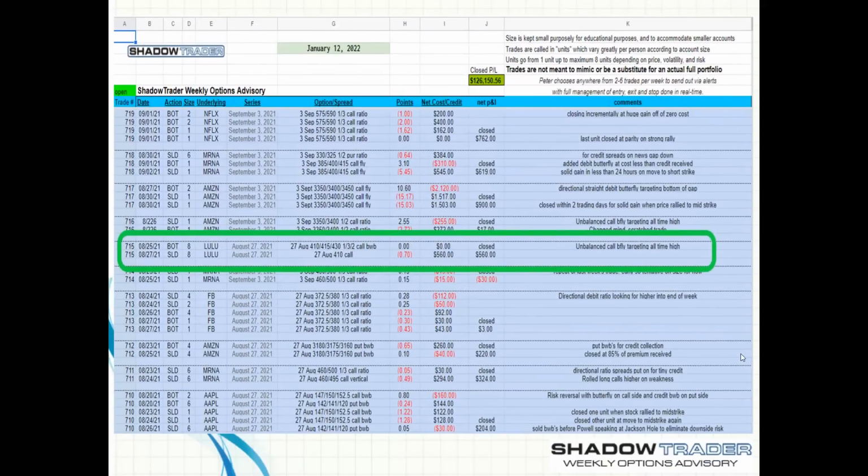All right. Let's look at an example of the unbalanced. And this one is in Lulu. Again, I invite you to pay attention to these 2 columns here so you know the dates. So this is an August 27th expiry. We put the trade on August 25th, and then we took it off on the day of expiry. So August 25th, 2 days before. And you can see here, we bought 8 units. And what was our cost? Our cost was 0. We bought the 410 call. We sold 3 of the 415s, and then we bought the 430 in a 1-3-2 structure, which is the unbalanced butterfly, and we paid 0. Let's take a look at the chart and see why we did that, why that makes sense.